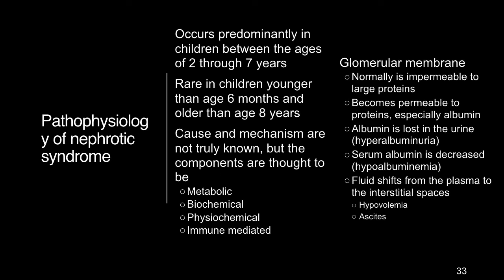As for the pathophysiology of nephrotic syndrome, it occurs predominantly in children between the ages of 2 through 7. It's rare in children younger than 6 months of age or older than 8. They don't really know what causes it, but they think that it may be related to metabolic, biochemical, physiochemical, or immune-mediated factors.